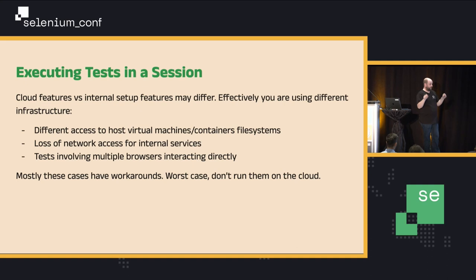But that might affect your test configuration. These are generally okay. You can work around these. Worst case, you don't run them on the cloud, you run them internally on some infrastructure, but these are generally okay. They're just things that pop up and can cause little issues. These are generally able to be worked around.